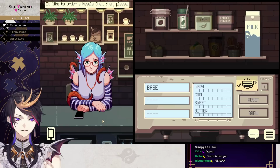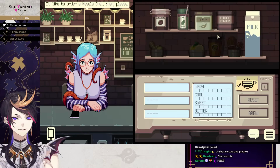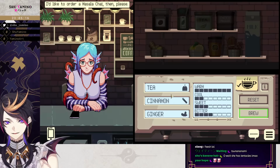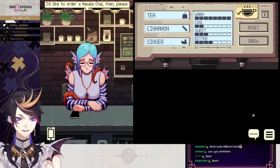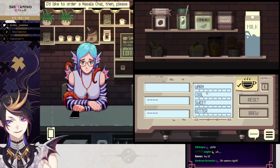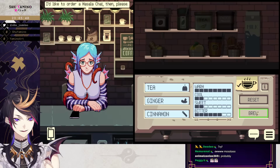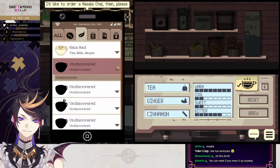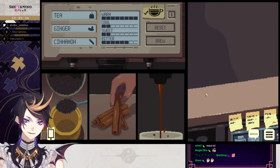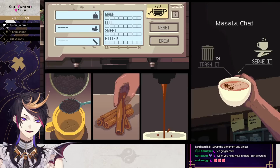Masala chai! Tea, ginger, cinnamon? I think? Give it a go. No! Tea, ginger, cinnamon. Or is it in my thing this whole time? No. Alright, there we go. Nice.